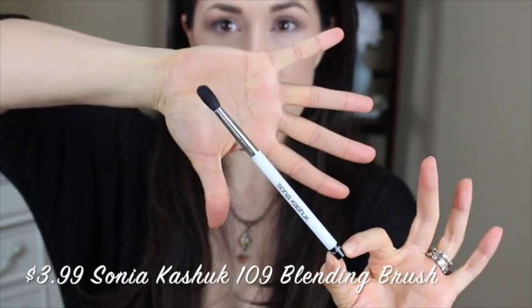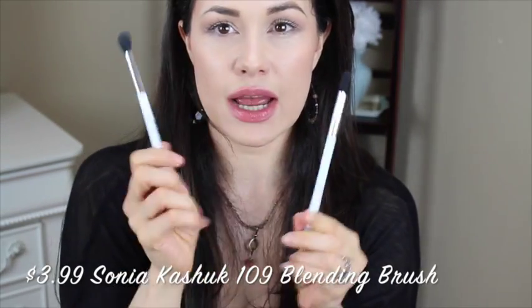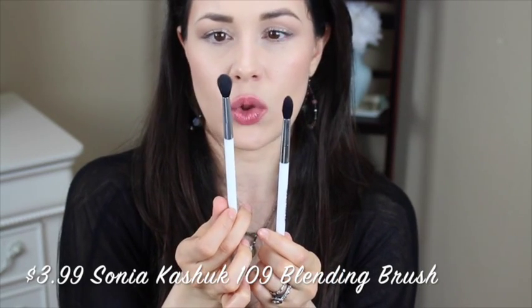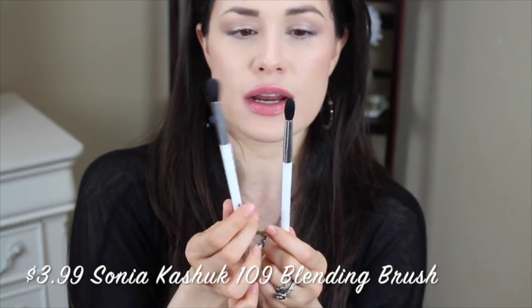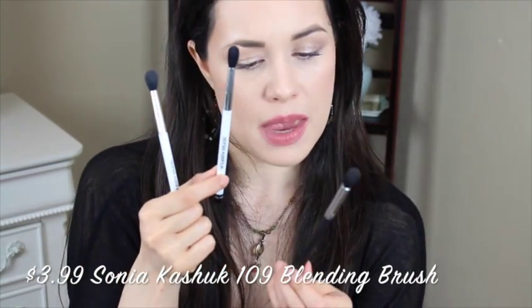So this is what the Sonia Kashuk number 109 brush looks like. I have 2 here to show you today. This is the one that I have had the longest, a little over a year now, because it's a lot more loved and fluffy. When you first get them, they're not as fluffy. Initially, they kind of look like the one from Makeup Geek.